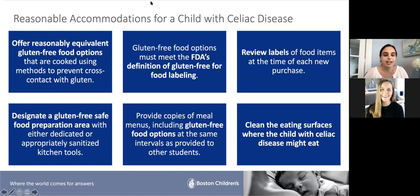We want to see a designated gluten-free safe food preparation area with either dedicated or appropriately sanitized kitchen tools. So you don't have to have a completely separate set if you don't want to, but if you're not going to have a gluten-free set of prep bowls and utensils and things like that, we want to make sure that they're properly sanitized so there's no risk for cross-contact. We want you to provide copies of meal menus that include the gluten-free options at the same intervals as meal menus are provided to other students.